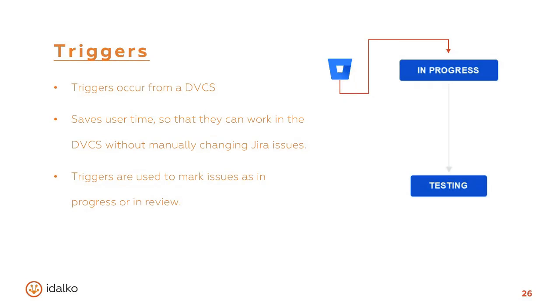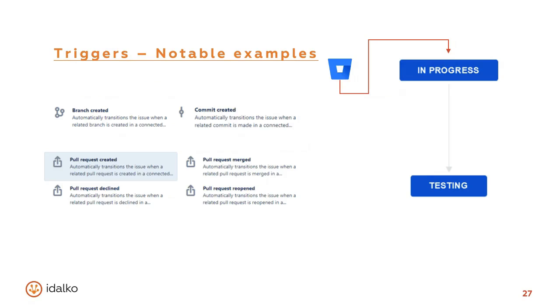The use cases for triggers are usually very basic. For example, when a developer creates a branch for his code and the issue is in to-do status, it will get transitioned into the in-progress status once the branch is created. That's because there's a trigger connected to the to-do to in-progress transition that watches the DVCS for a branch to be created or a commit to be entered. Another very common use case is when a branch gets marked with a pull request in the DVCS, so the connected issue transitions to an in review status.